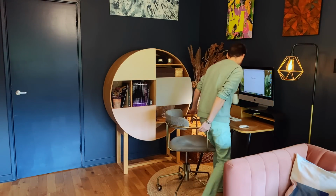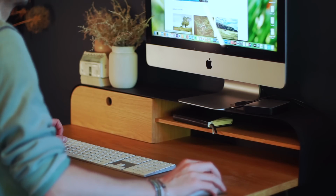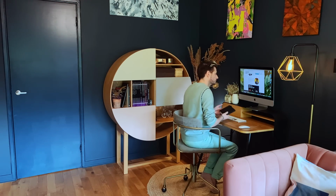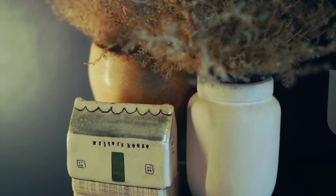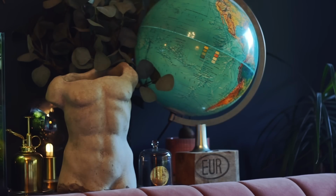I have my workspace set up in the lounge as well. I work entirely from home, so it's important to have a functional space, but I try to keep my desk as minimal as possible while still having some art around me and objects that give me a little inspiration. This is a hand-painted plaster model of a human heart, which might seem a little morbid, but I think it adds a touch of dark academia style to the room.